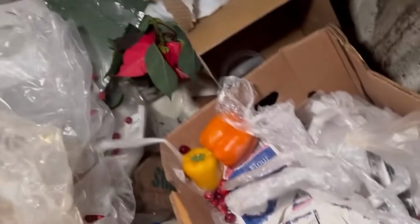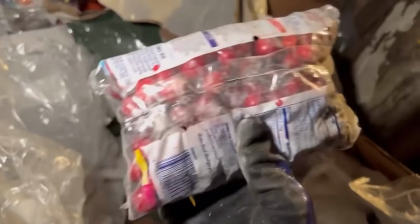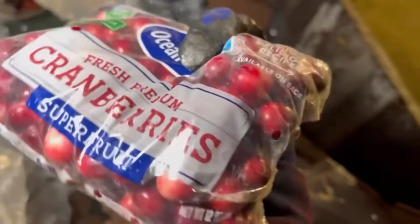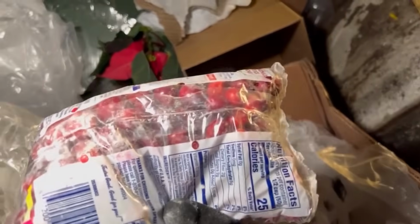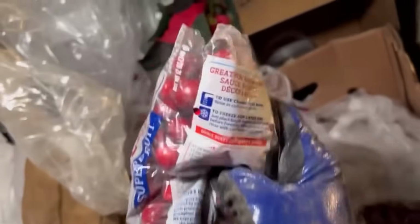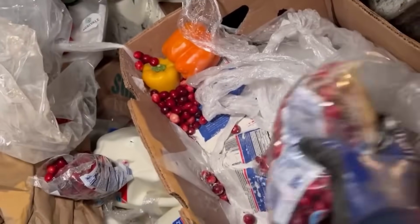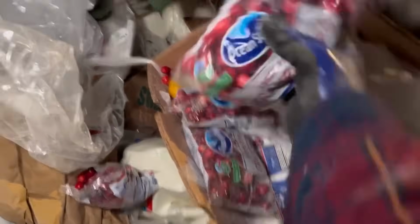What is in here? Cranberries and flour. Each one of these are always opened up in some way. Huh. These aren't open. But there's holes in it and there's flour all over it, but that's fine. Can wash those cranberries right off. Oh, see, look at that. There's always some cranberries opened up. But the rest of these are not, so I will be taking those three.